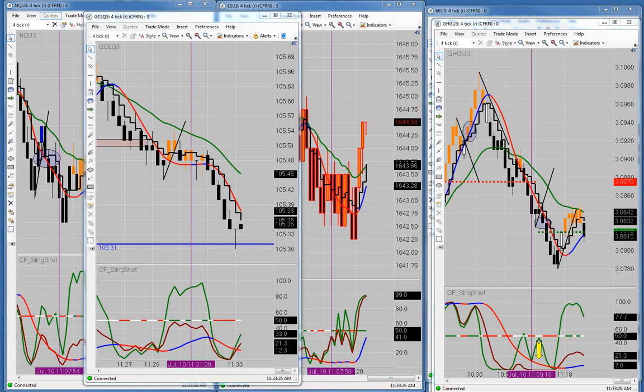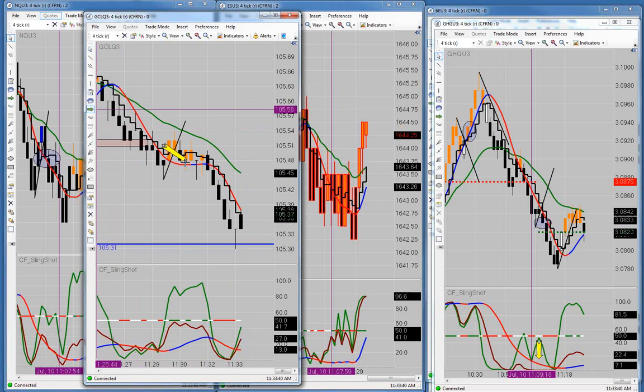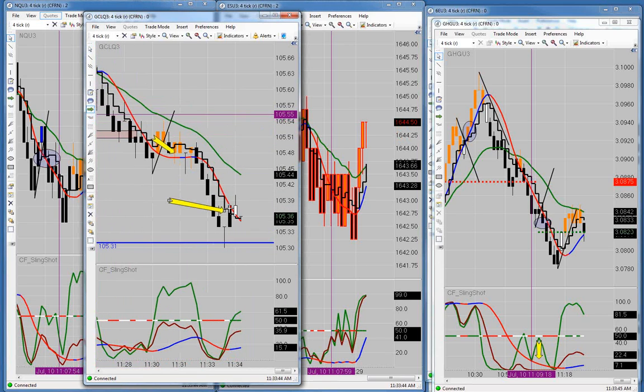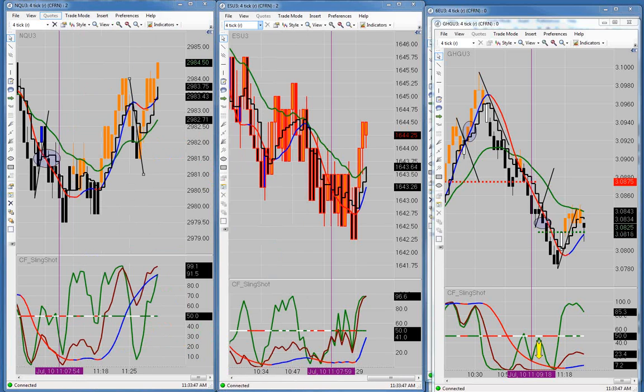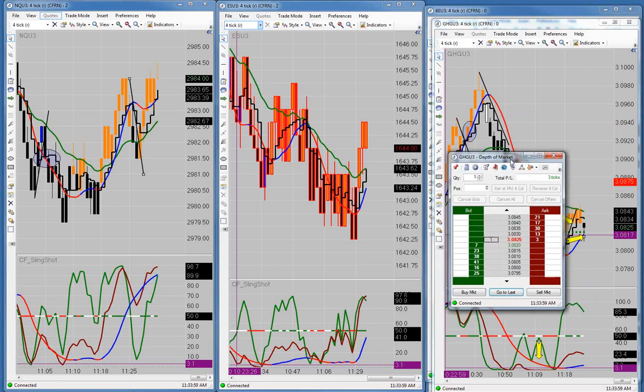Copper, we have 3. And I still have my stop on that one. Alright, so the crude went back down to that neckline. What a mess. Alright, so the crude was over here, and it's down to here. And the copper was down close to right here. Alright, there's the copper.